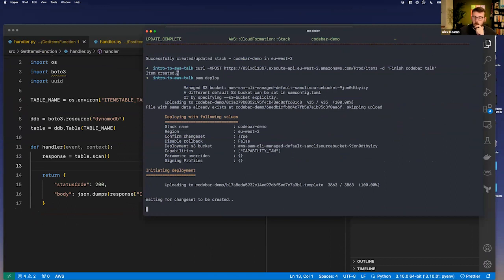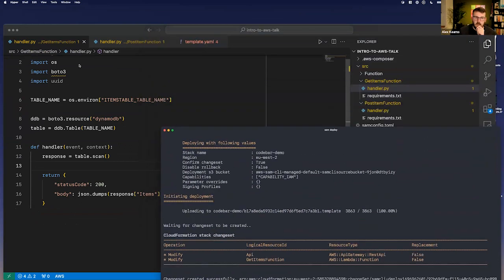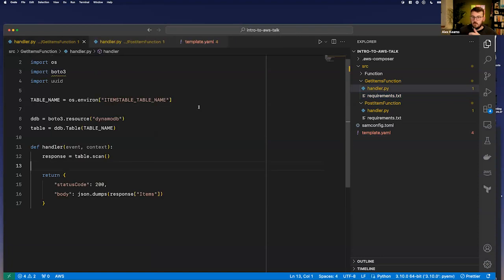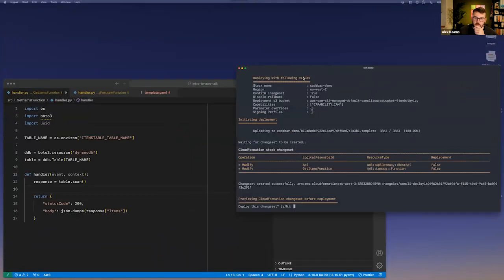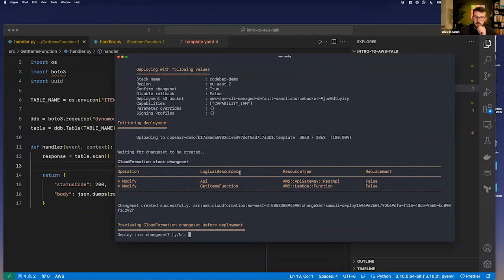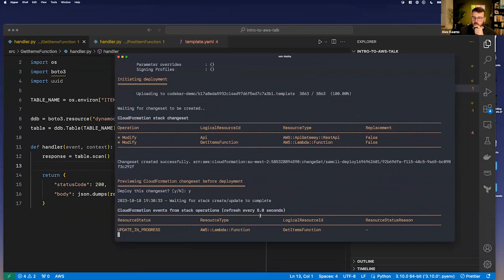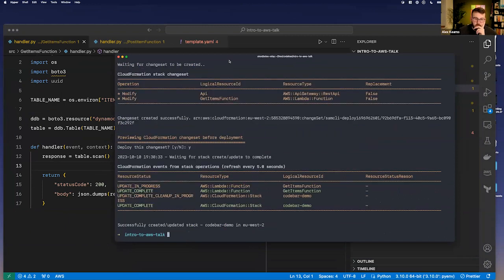Every time we're deploying this, the SAM command line tool is taking our code in here. It will take the requirements file as well, so if you have any third-party dependencies, you can list them in here and it will install them as part of the build process. It's packaging it up into zip files, uploading it to our storage service S3, and then automatically injecting the location for you as part of this process, so that when the Lambda function runs, it knows where to get that code from.